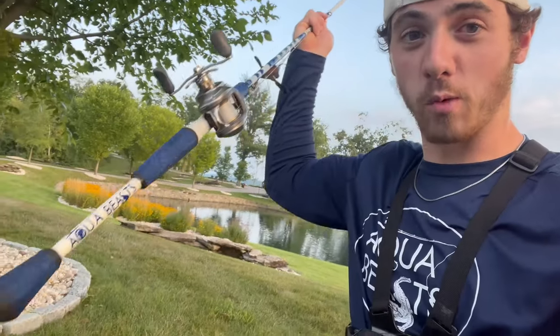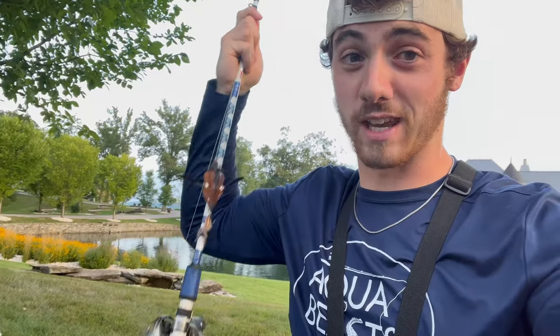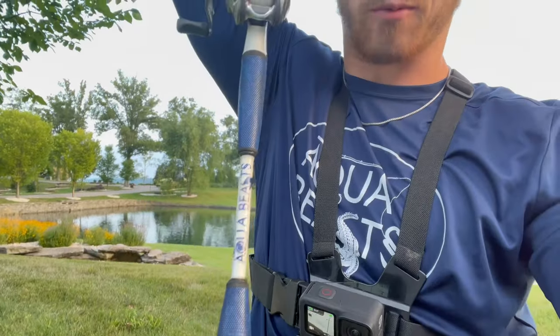Anyway though, today I'm gonna be fishing with the custom Aqua Beast rod. Check that out. Shout out to Ricky Rods, my uncle who made this. It's a clean rod. Very cool. And I'm gonna be throwing a topwater lure. This is pretty wild. I'll be throwing this bat right here. It should be a sick blow up. Stay tuned. This one's wild.